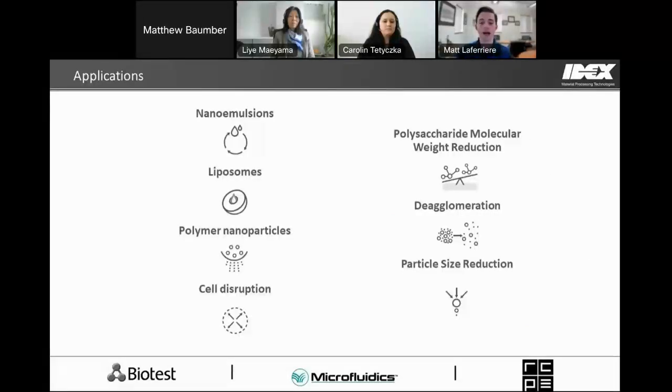Here, you can see that we have some other applications aside from the one being focused on today that microfluidizer technology is not only commonly utilized for, but where it can also deliver industry-leading results by producing small, uniform droplet and solid particle sizes and distributions. Aside from today's application, cell disruption is another great example where microfluidizer processors excel at producing desired product with high rates of protein recovery.